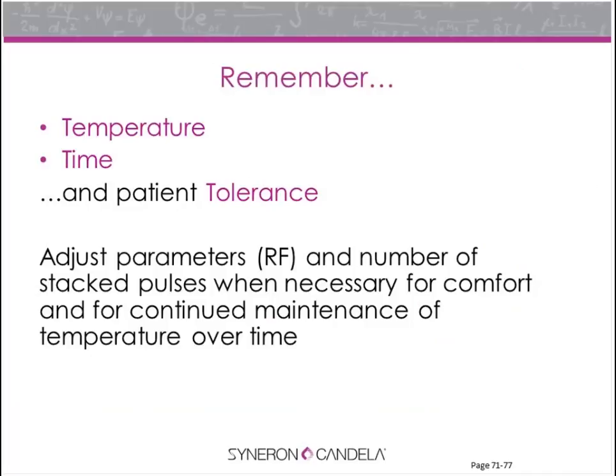And the best results come from getting to the temperature in a short period of time and then maintaining that temperature for a longer period of time. If you need to, you adjust the parameters, you can decrease the number of pulses that are stacked, and basically you can snake throughout the area so you disperse the heat, but you're maintaining it.